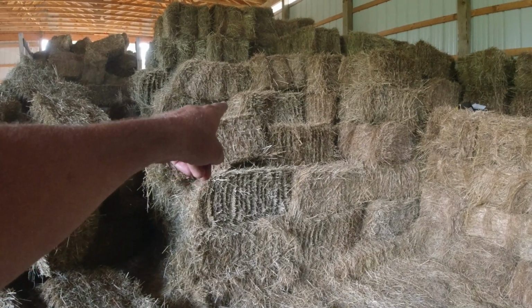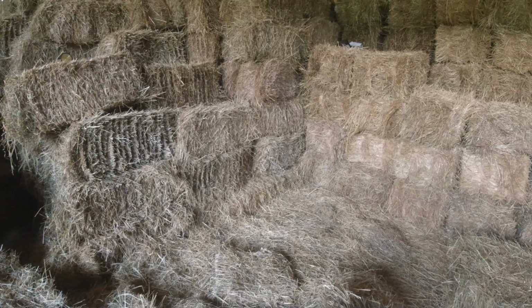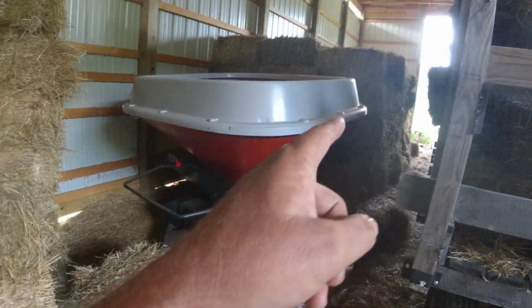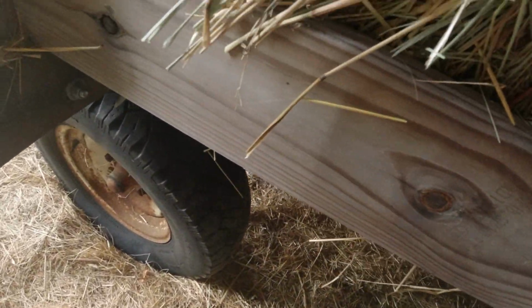This hay right here is tentatively sold. I've got a repeat customer that's supposed to come and get that, but I'm beginning to wonder. I have a you-can-take-it-to-the-bank customer that's going to buy this hay right here, and this fellow will absolutely come. If every hay customer was like him, life would be easy as a humble haymaker. Getting close to a flat tire down there.